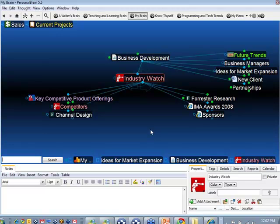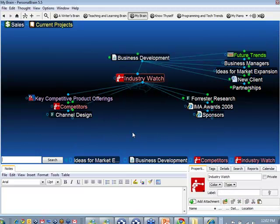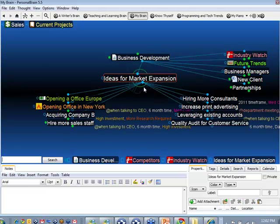A thought type really is a primary attribute I am giving to a thought. So here I've listed all competitors, and they have the thought type competitor associated with them. Now, the final way that you can ascribe a secondary or third way of classification to your information is through tags. And here I've got a whole, and let me just use the resizing circle.